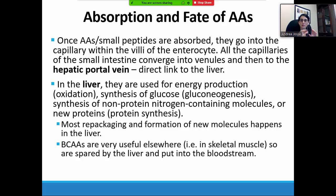I also made the point here that branched chain amino acids are, for the most part, spared by this repackaging in the liver. They are generally pumped out of the liver and make their way to skeletal muscle, so they are used preferentially elsewhere in the body. This is part of the reason why leucine is such a strong trigger for muscle protein synthesis. Remember, leucine is one of those branched chain amino acids, and it is preferentially used by the skeletal muscle. So they are spared by the liver, put in the bloodstream, and go to the muscle to be used for protein synthesis, or to turn on the machinery for protein synthesis.